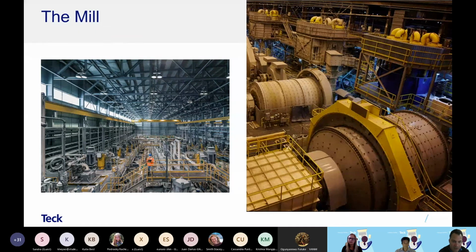You can see an operator there in the foreground. This is our rougher scavenger flotation side. So you can see there's three banks of 7 300 cubic meter flotation cells. These are huge flotation cells, and that's that facility.